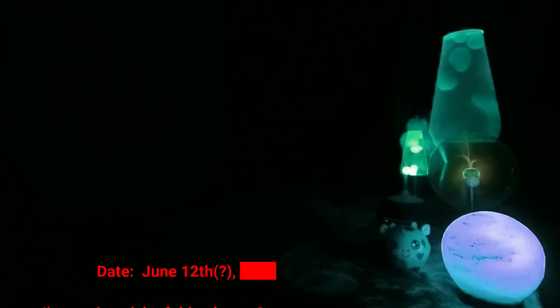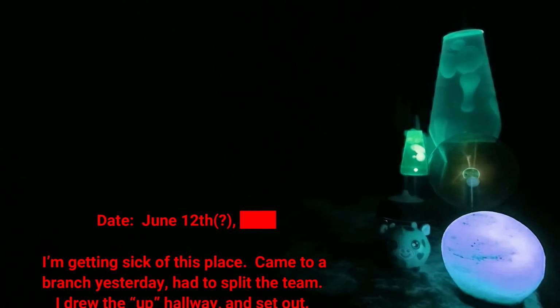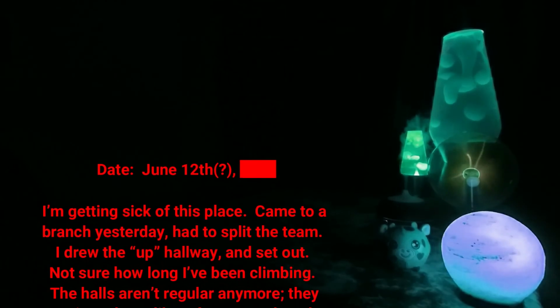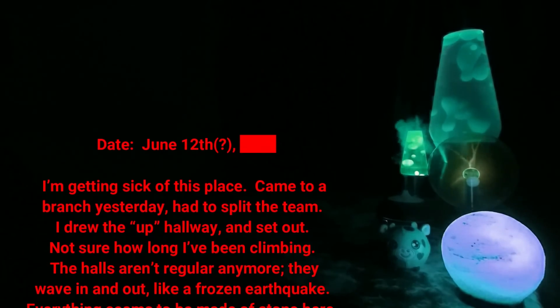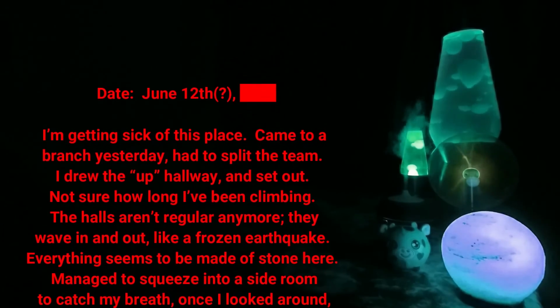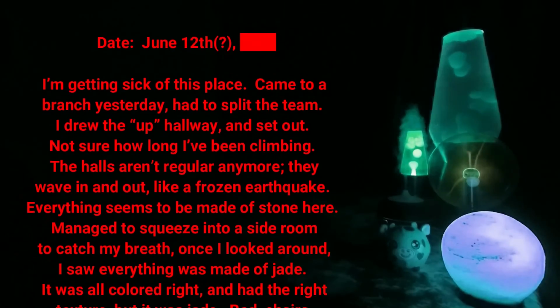Date, June 12th. Data expunged. I'm getting sick of this place. Came to a branch yesterday, had to split the team. I drew the upper hallway and set out. Not sure how long I've been climbing. The halls aren't regular anymore. They wave in and out like a frozen earthquake. Everything seems to be made of stone here.